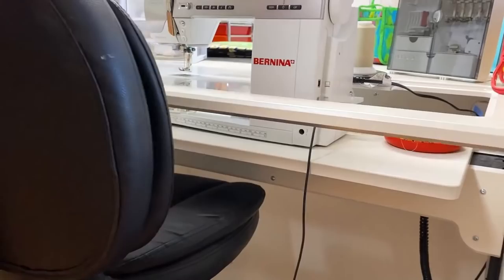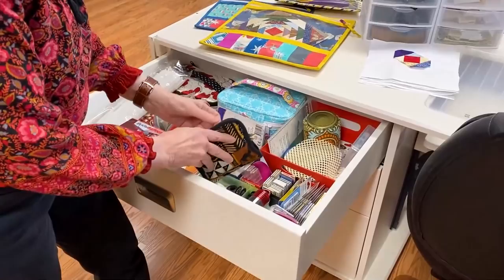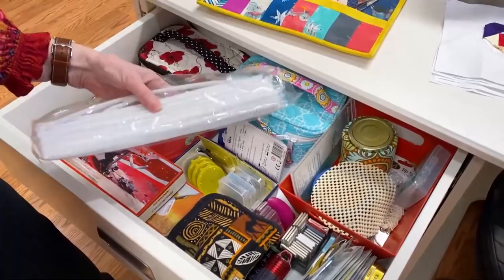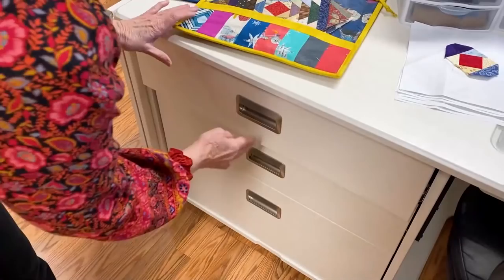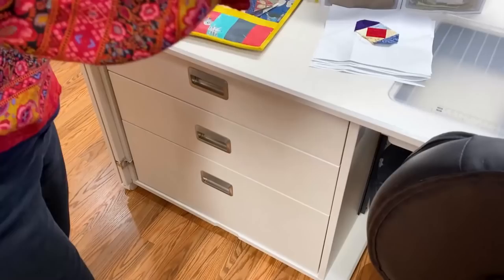Those are where I keep overflow notions, needles. Got a little clam up with all my extra rotary blades in it. My little needle case with my thimble and hand needles. My pipe cleaners for cleaning my machine. And then down here is the embroidery module with all my stabilizers and extra parts and pieces for the machine. I love having a little drawer unit next to my machine.